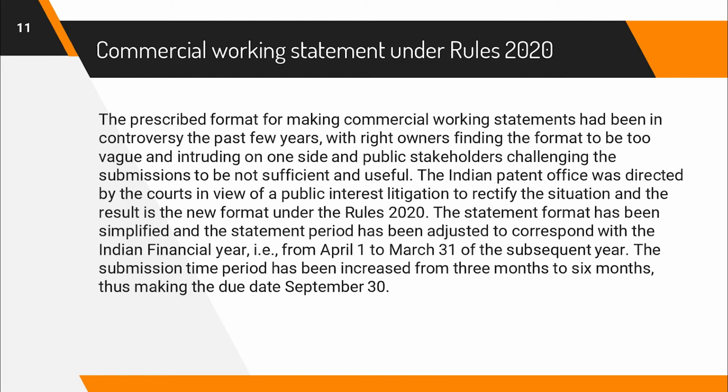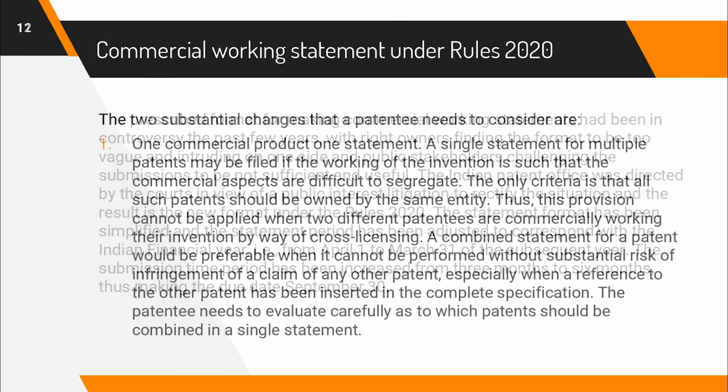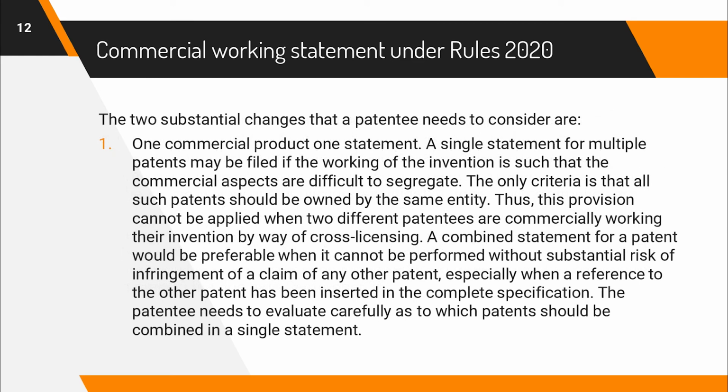The statement format has been simplified and the statement period has been adjusted to correspond with the Indian financial year, that is from the 1st of April to the 31st of March of the subsequent year. The submission time period has been increased from 3 months to 6 months, thus making the due date September 30. The two substantial changes that a patentee needs to consider are: 1. One commercial product, one statement.